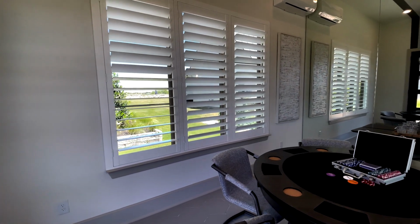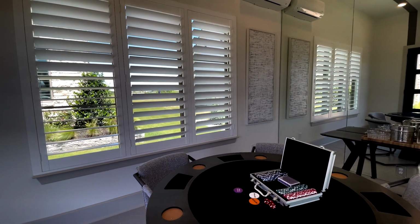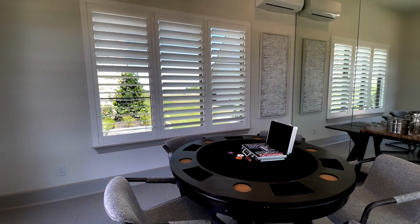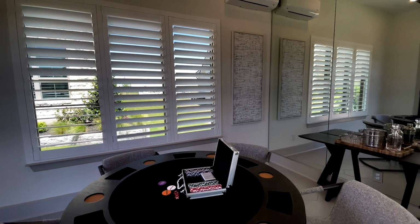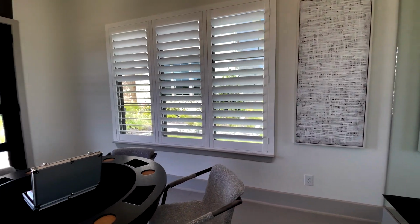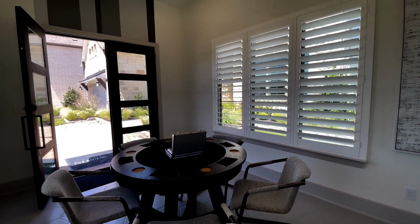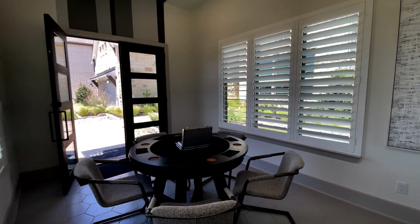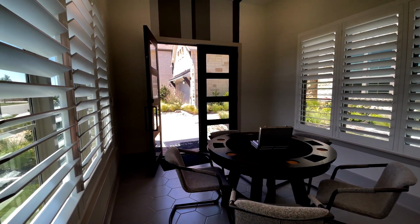Here's an extra space. It's like an outhouse that they have offered to build if you guys are interested in this. It's a nice little area, extra space that you can use for anything: office, game room, storage, whatever you guys need. So this is a nice extra feature that this builder is offering.